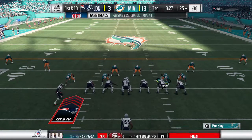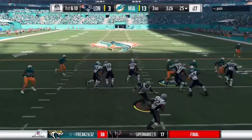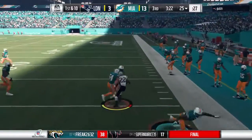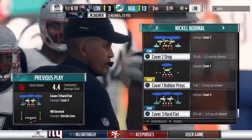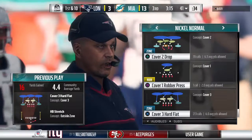Well, just something to build off of. That's what they're looking for here. Now a handoff looking right. And some space here. And they get him down, but not before he takes it across the 40-yard line. It'll be a Patriot first down on a pickup of 16.